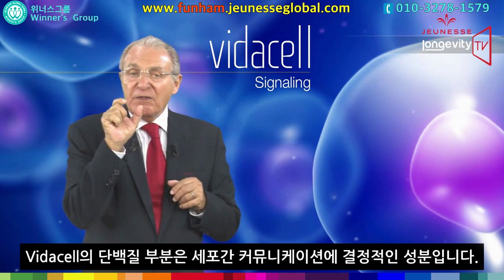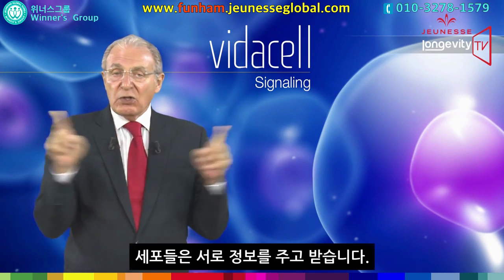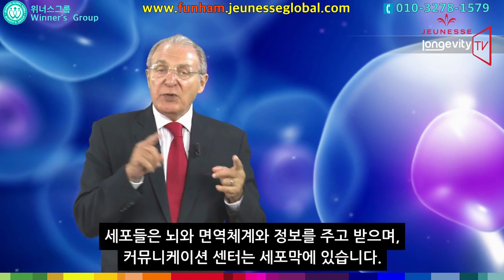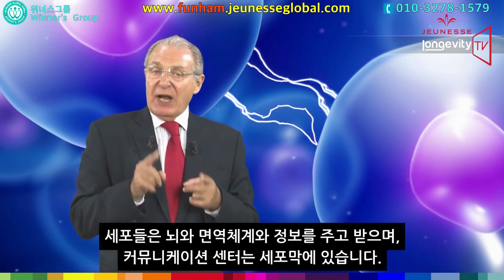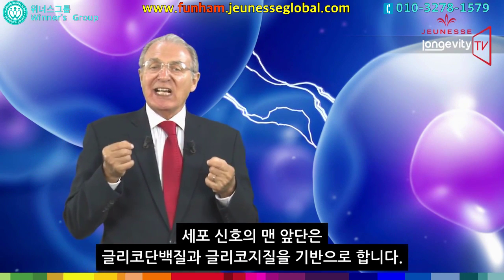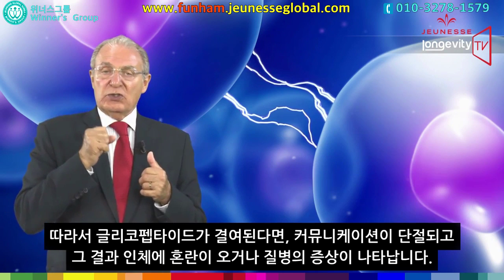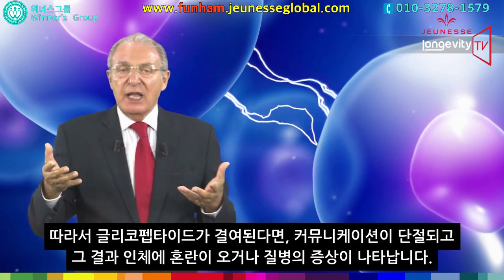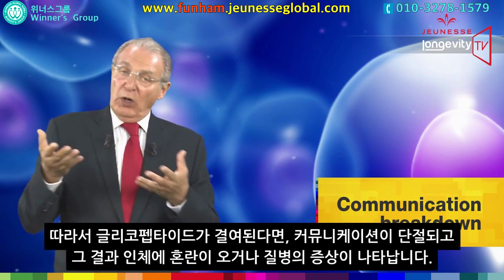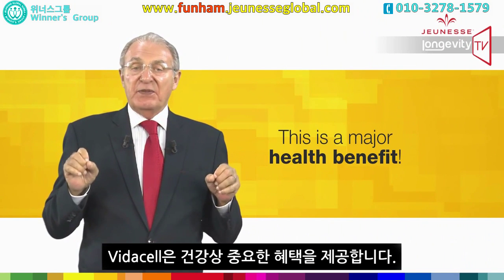The protein part of Vidacell is crucial in the cells-to-cells communication. Cells talk to themselves. Cells talk to the brain and to the immune system. The communication center is in the cell's membrane, and the primary alphabet of cell signaling is based on glycoproteins and glycolipids. If there is a shortage of glycopeptides or glycoproteins, there can be a communication breakdown that results in confusion or symptoms of diseases. This is the major health benefit.